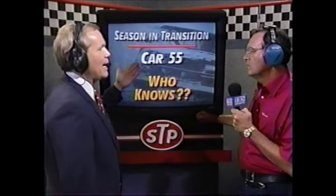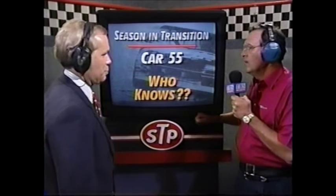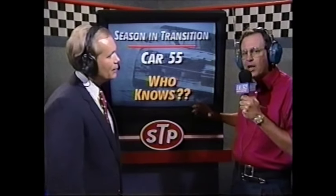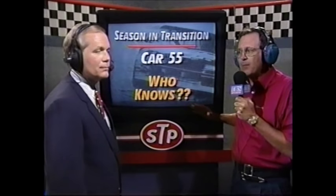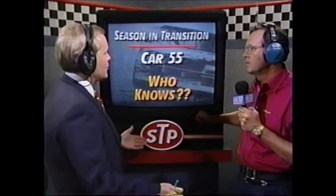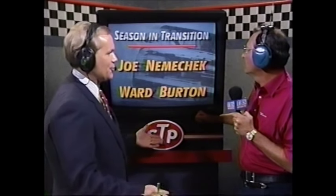That leaves the DK Ulrich car, the 55, open at this point. Yes, and I talked with the people there, and again, they're going to hold their options open, see who's available, because they may have two or three people to choose from. It's a good race car. Musical chairs, and there's a lot of changes still to come.